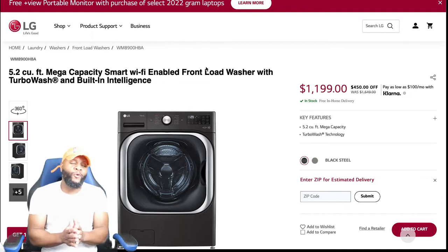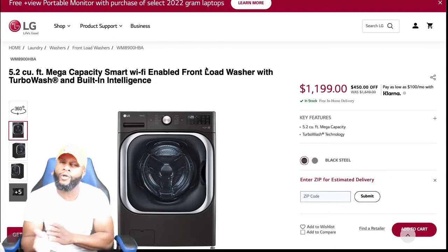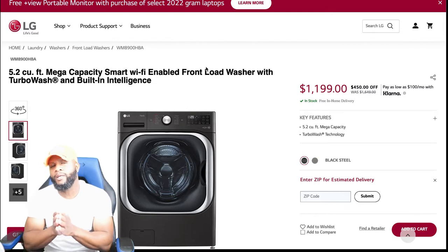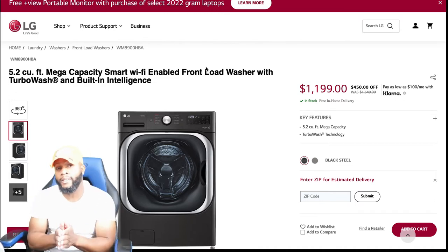Today, we're going to focus on a 5.2 cubic feet, mega capacity, smart Wi-Fi enabled front load washing machine with TurboWash and built-in intelligence made by LG. All right, this is just an introduction to the appliance that we're going to work on.